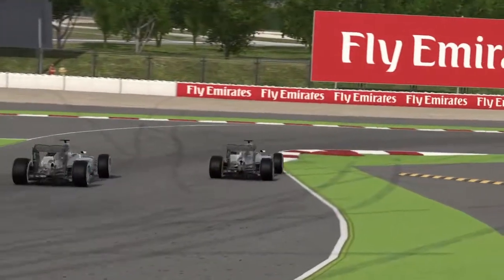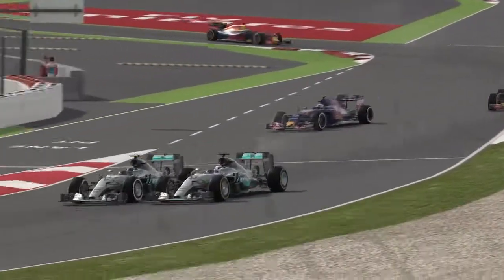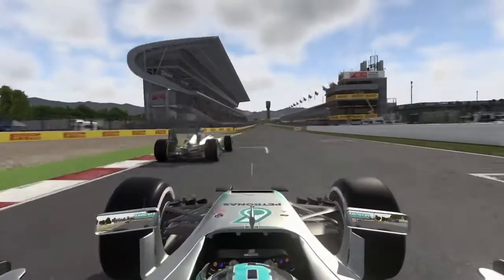But Hamilton goes around the outside. We go a little bit wide. We did a switch back on him, and it doesn't really matter. But we're still side by side. We're still side by side with Lewis Hamilton.